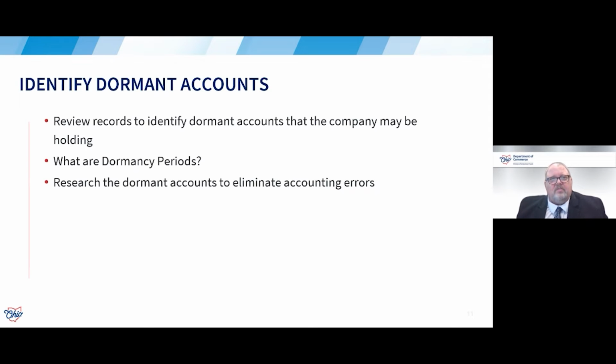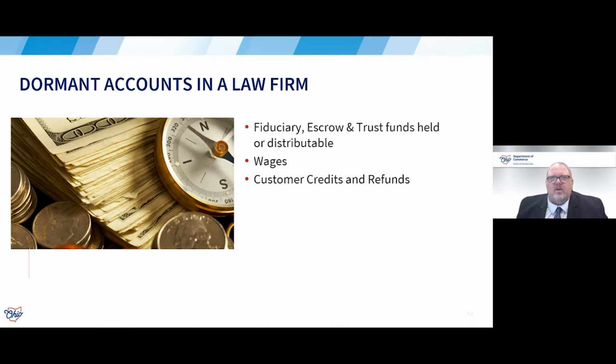So after you go through and identify all of those items that are dormant, let me give you some more examples on the next slide. We'll use a law firm as an example. So funds that are held in their IOLTA account, as Kelli mentioned, those are attorney unclaimed funds, but they also may see wages or their client credits or refunds. Go on to the next one.